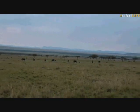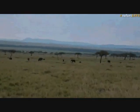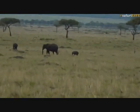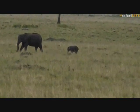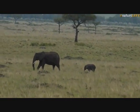But there we go, we've got a lovely herd of elephants. There's some small babies in amongst them there. And you can see how dark they are after that. Oh, he's got a short tail. Did a hyena nip the tip of your tail off?